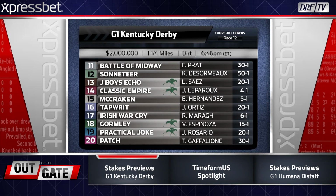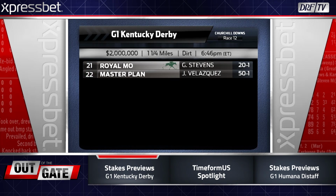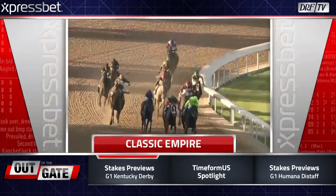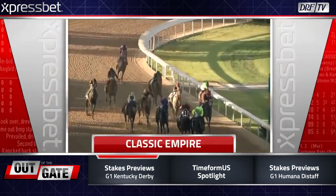Gents, the number 14 Classic Empire, last year's 2-year-old champion, the 4-1 morning line favorite for the Kentucky Derby. McCracken at 5-1, Always Dreaming, Irish War Cry, not far behind. Let's take a look at Classic Empire's most recent race. Matt, it was a very important race. He needed a big effort in the Arkansas Derby, and he came through.